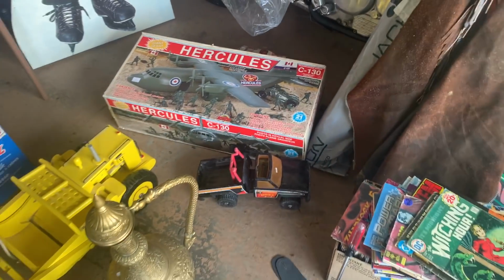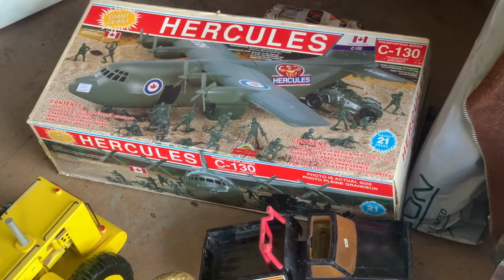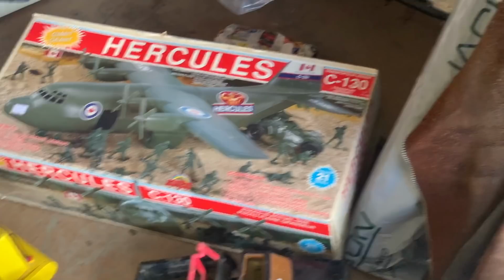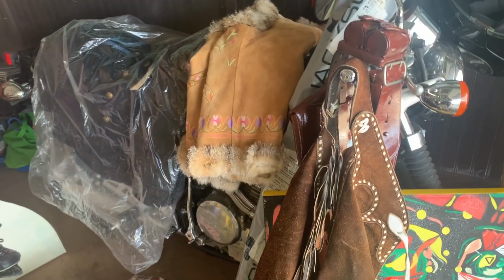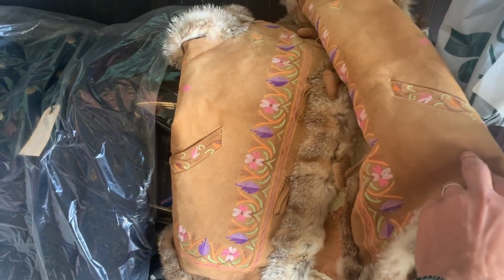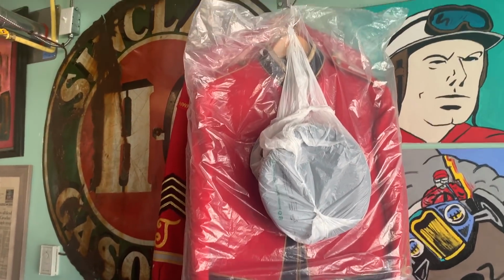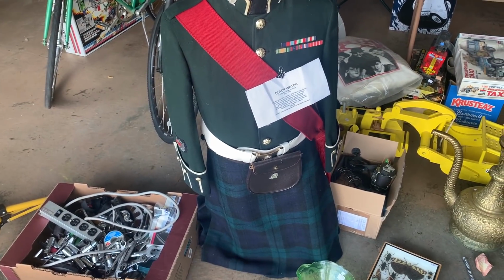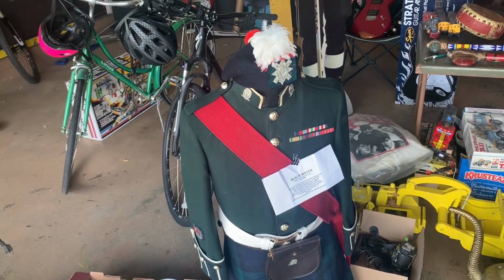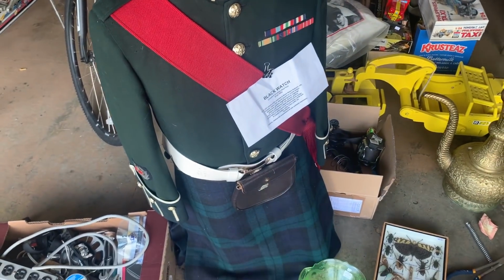But I got the Hercules playset still sealed, and a customer, actually a friend, Diecast Dave, was inquiring about that set, so it's back. We got the leather chaps, the detailed and embroidered Indigenous vest, a couple more uniforms, Signals uniform, Canadian Forces, and the Black Watch uniform complete, and it even came with the mannequin. One of my customers who was really into military stuff asked if I could go back and grab that for him. So I did. It's nice that it's complete with everything, including the hat and the pouch and the kilt and the whole thing.